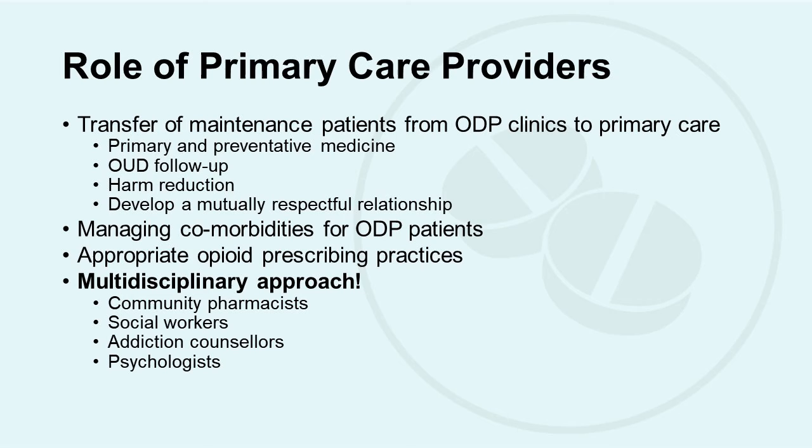Primary care providers are in an optimal position to play a role in the management of OUD patients. Acknowledging that there are many barriers in practice, such as time availability and staffing, PCPs may find the easiest way to transition into OUD care is to take over care of stabilized patients from ODP clinics. In this role, OUD follow-up may only play a small role in the assessment of this patient and may eventually evolve into preventative care.